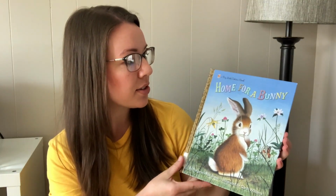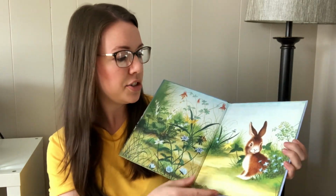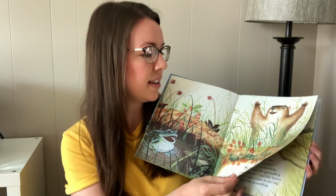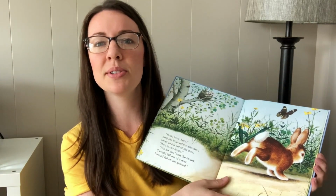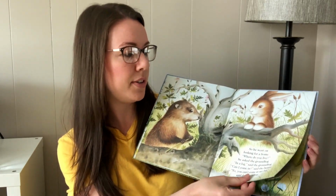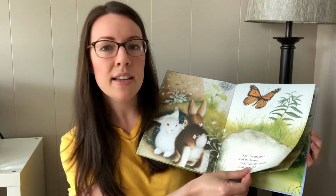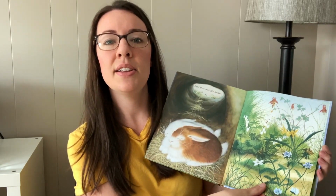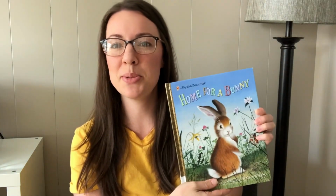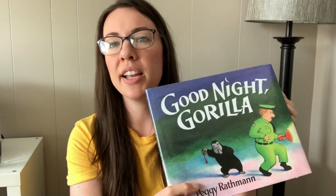This next one, both of our boys love right now. It's called A Home for Bunny, and it's just a sweet little rhyming book about a bunny trying to find where his home is. And he goes to all the different animals and asks, what kind of home do you live in? Do I live there? No, you can't live here. And then he finds a bunny, and they live together in their little burrow in the ground. And that was his home. Super sweet.